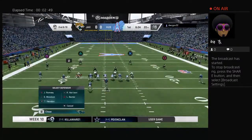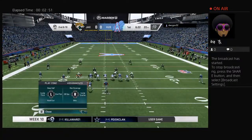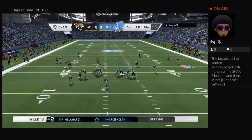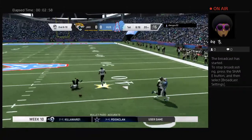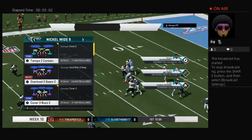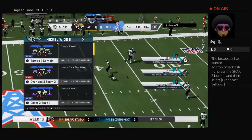Officially nothing on that last run. They'll try again, 2nd and 10. Working out of the gun, Mariota. And his throw here's incomplete. He was trying to get it to A.J. Brown that time, but now it'll be 3rd down.